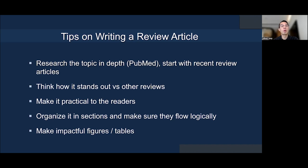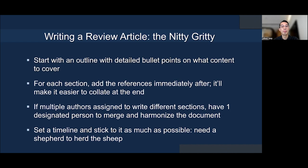This is especially important if you have multiple authors writing different parts of the review. You have to piece it together, but at the same time, they have to flow. It can't be choppy. And of course, the figures and tables have to be impactful and unique. So here's the nitty-gritty. Start with an outline with detailed bullet points on what content to cover. That way, when you assign a different author, they know what to put. You don't want to be free-flowing because then you go on tangents.